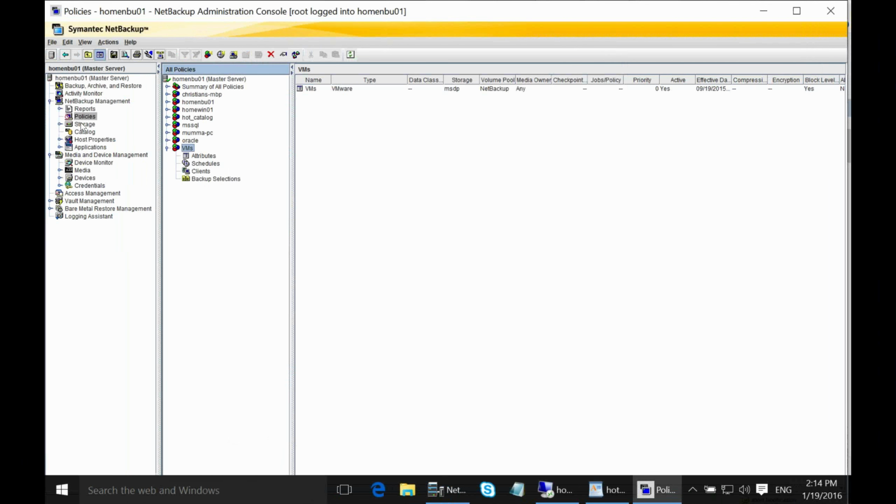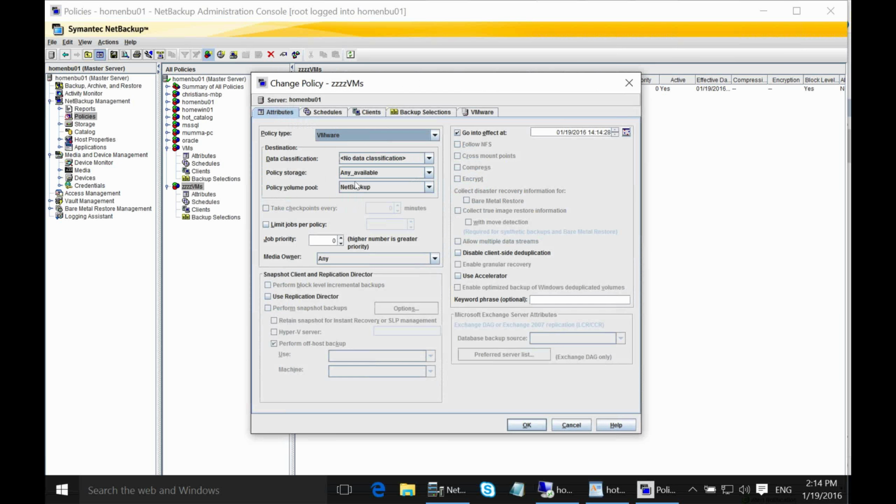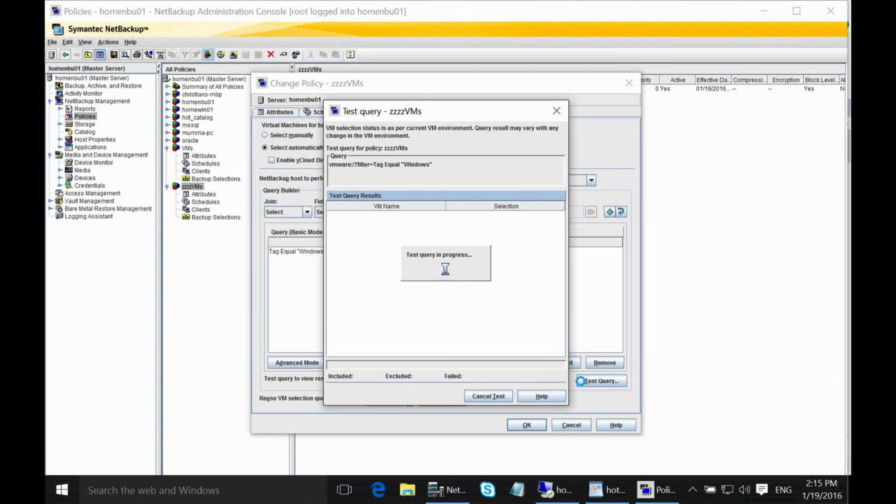And now, if we create a new policy, we'll make it a VMware policy. Give our MSDP pool as the storage unit. Under the Clients tab, we can create a query for anything that has a tag equal to Windows. We'll add that and now test the query. And we'll see the same set of VMs, but this time the only one that's included is HomeWin01, which is the VM that we applied the Windows tag to.